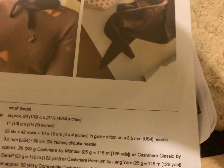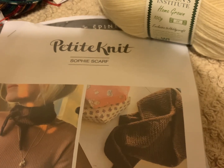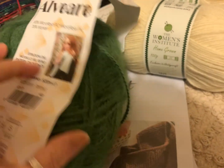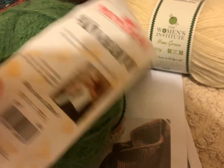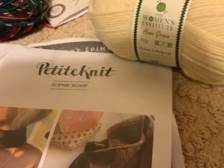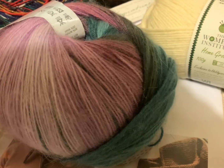I've just had so many other things to do, and I did want to make it with this yarn here, which is the one I picked up in Italy when I was in Rome, wasn't I? And I picked this one up. This is the mohair mix, and I thought that would make a lovely Sophie scarf when I purchased that one. But I'm also now thinking that this might make a nice Sophie scarf, or maybe I'll do one of each colour.